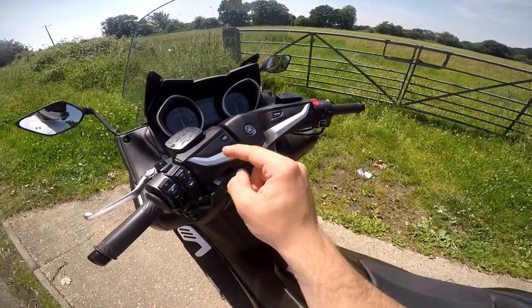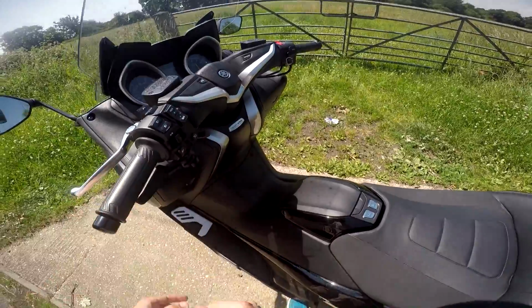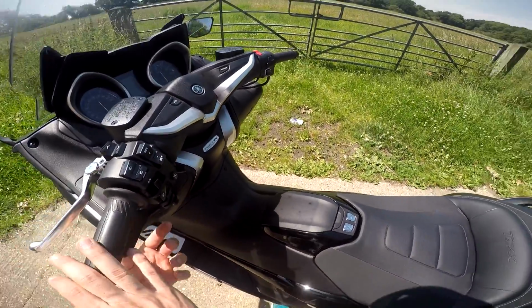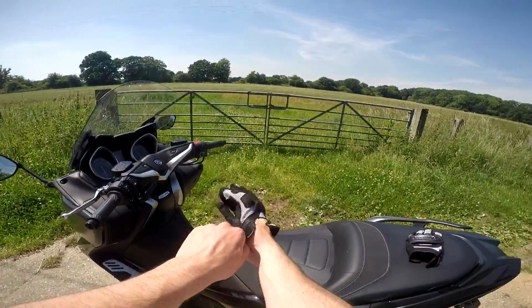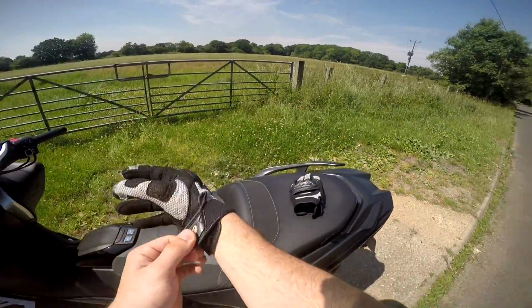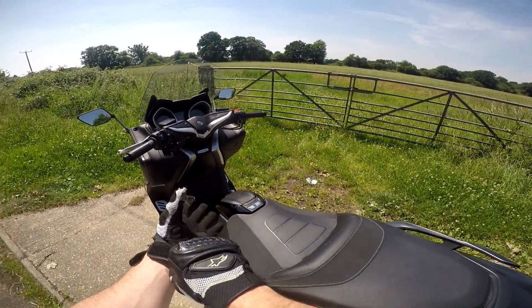You're probably wondering what this little lever is here. That's actually your parking brake. Surprisingly. So yeah, if you're wondering what that little lever was, that's what it is, just a parking brake. So if you leave it on a hill, instead of leaving the bike in gear, you can just put the parking brake on and you're good to go.